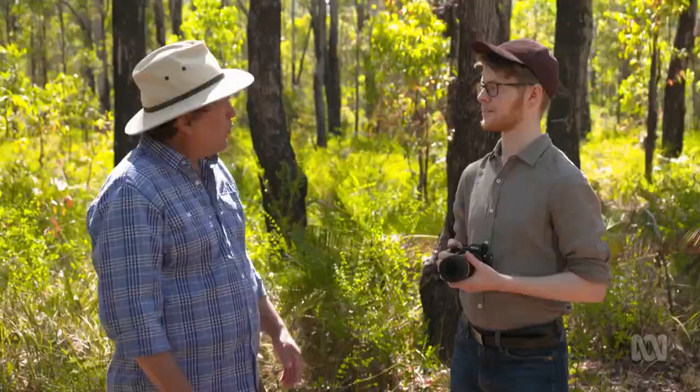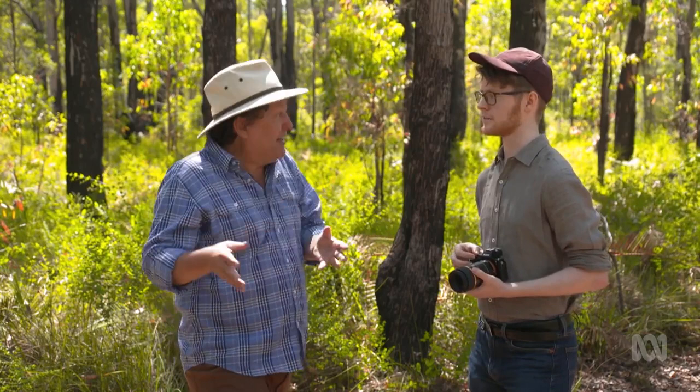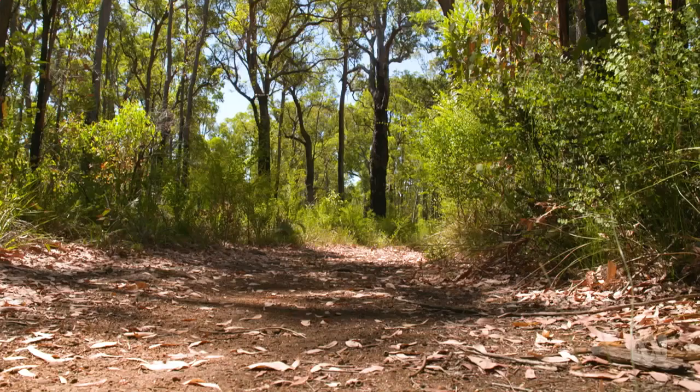What are you actually examining as a botanical parasitologist? I am looking at parasitic plants that feed off other plants for their nutrients and water that they collect from the soil. So the idea of one plant living on or even in another as a parasite would be very strange to some people. Oh, it is quite strange. For the most part, most plants don't feed off other plants. But there's 4,500 plants around the world that do this.